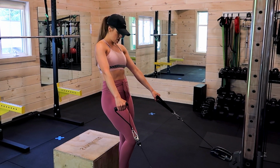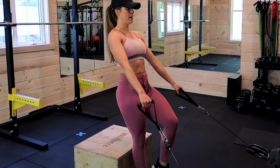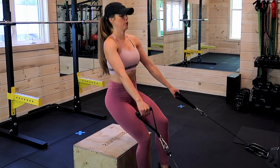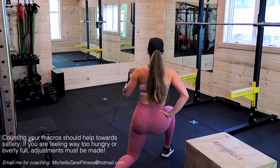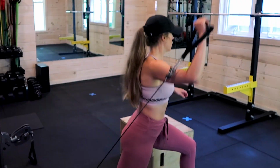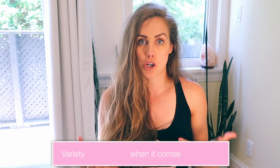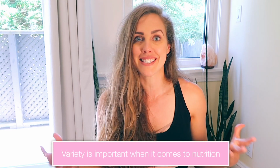When you do track for some time, you'll get better at estimating how much is enough protein, how much is enough carbs, so you don't need to track forever. I'm a big believer in switching out your nutrition. So don't only eat the same protein and don't only eat the same carbohydrate. Get variety. Get variety in vegetables, in your protein sources. Try fish, try chicken, beef, whatever you like. You can do vegetarian options. Variety is key in order for you to stick with it long term.